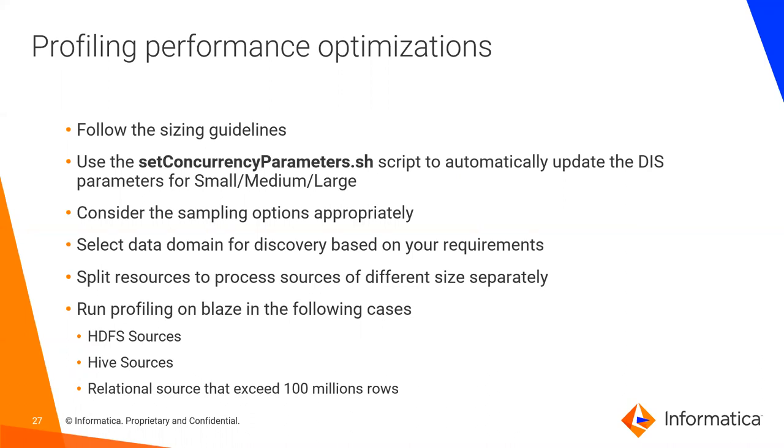Following that, make sure that you are selecting the data domains for discovery that are relevant to your requirements. If in your systems you are not expecting to see any PHI information, then appropriately deselect the PHI group for discovery. If in turn you don't expect to have money type of information or other specific data domains, then you can deselect them.